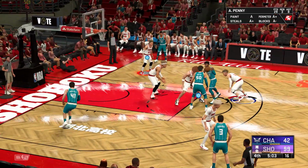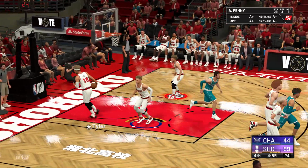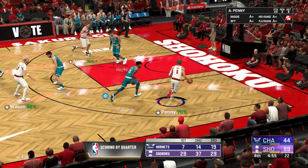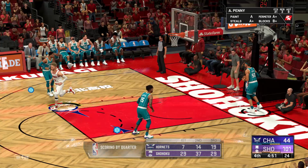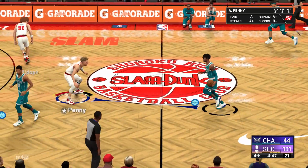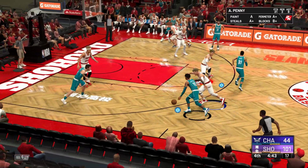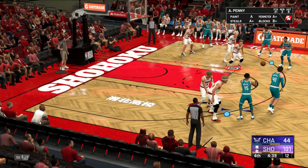Outside, Russell. There's the feed to Muscala. Hayes trying to break free. Muscala hits the bucket. And they've really gotten on track here in the second half. After that shaky start, the field goal percentage steadily climbing. They couldn't make anything in that first break. Here he comes, and there he goes. Look at him punish that rim. Boy, the guys on the bench loving every minute of that one. The pass to Hart.